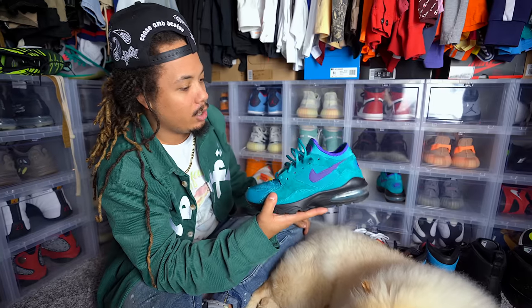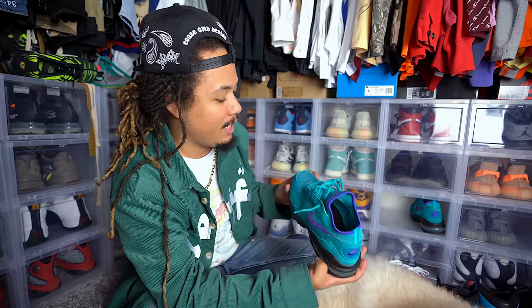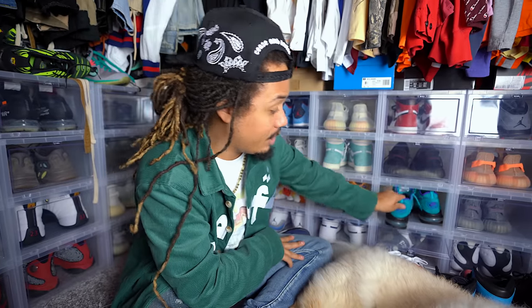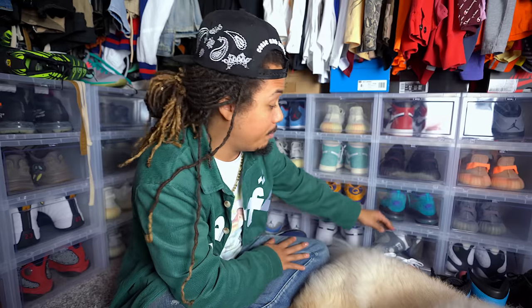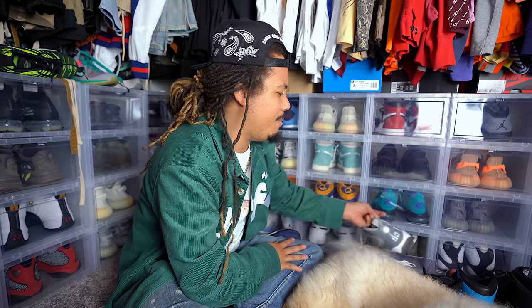These are the size collab. Size and Nike collabed on the Nike 93s for the Hornets. This was a European release. It never came over to the US, but it was about the actual Hornets. I think them coming back to Charlotte or something of that matter.